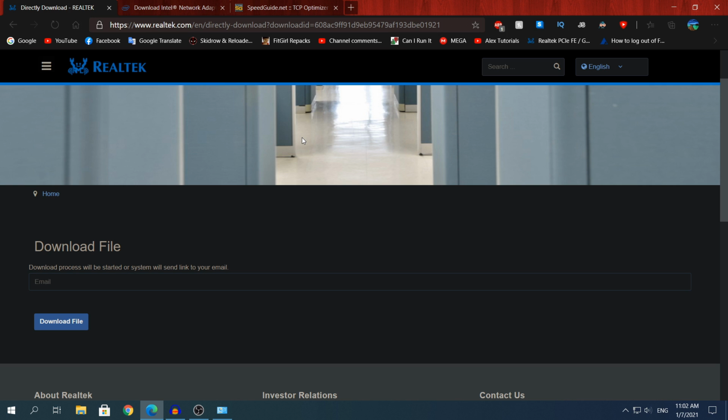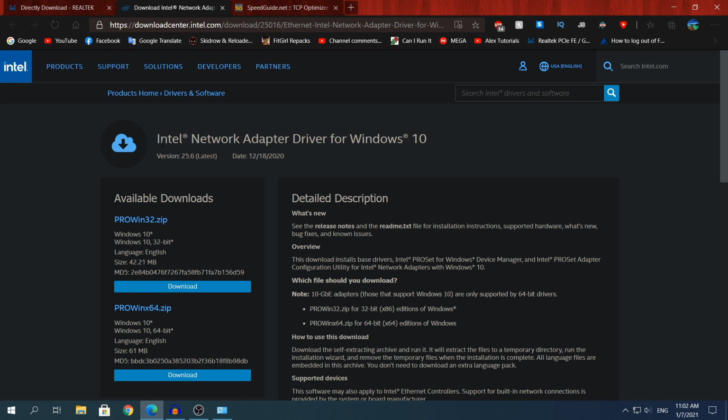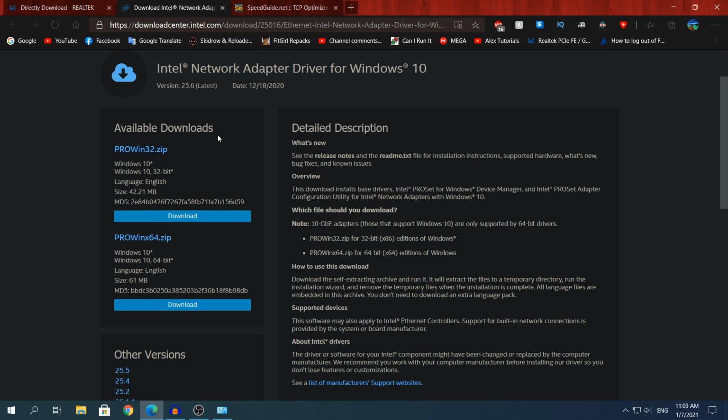And yeah, I'm not going to show you how to update the drivers, it's pretty self-explanatory. And for the Intel drivers right now, you need to click the second link and it's going to take you to the Intel website that says Intel Network Adapter Drivers for Windows 10. On the right side, you will see where it says available downloads, and you will see 2 download links. If you have a 32-bit system, click the first link, and if you have a 64-bit system, click the second link, which is down here in the bottom.